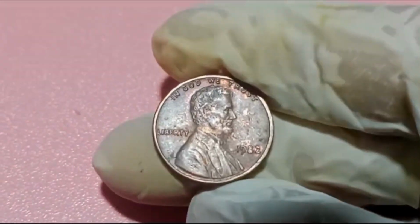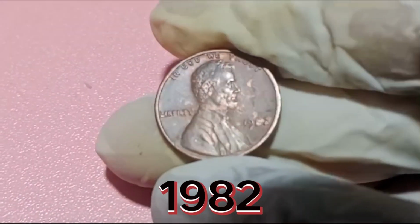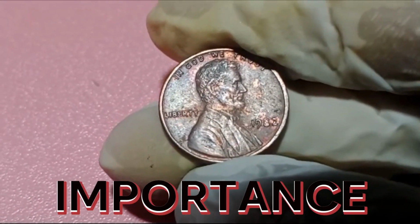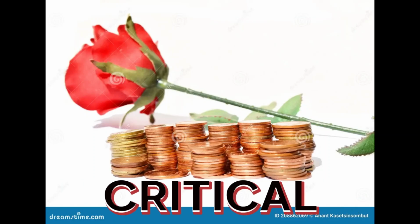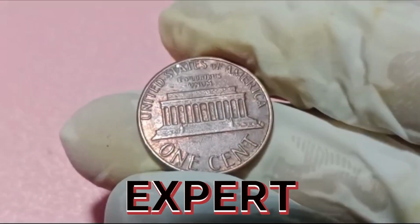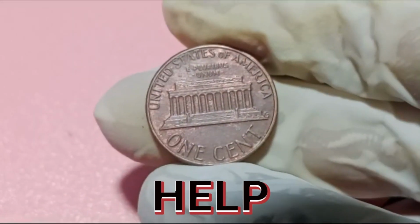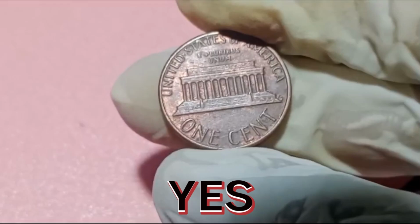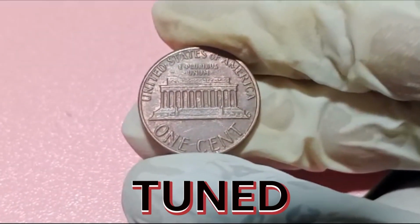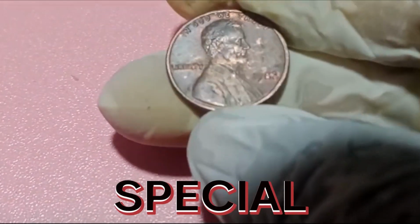Today, we have an extraordinary coin to discuss, the 1982 1 Liberty Cent. This coin holds significant importance in numismatic history due to a critical change made that year. Whether you're a casual collector or an expert investor, understanding the 1982 1 Liberty Cent could help you unlock its true value. And yes, some of these coins are worth a fortune. So, stay tuned as we explore the full history, key varieties, and big money behind this special coin.